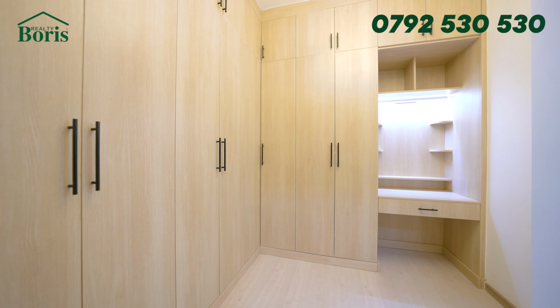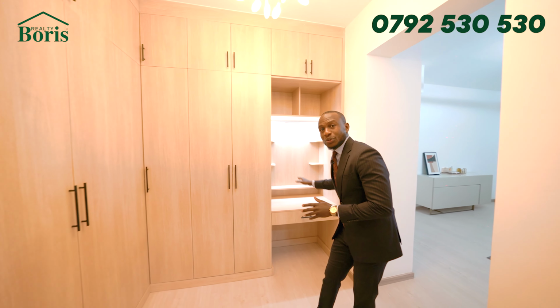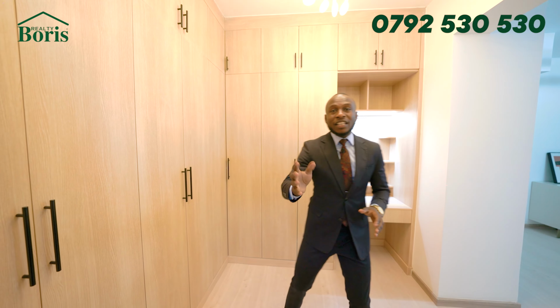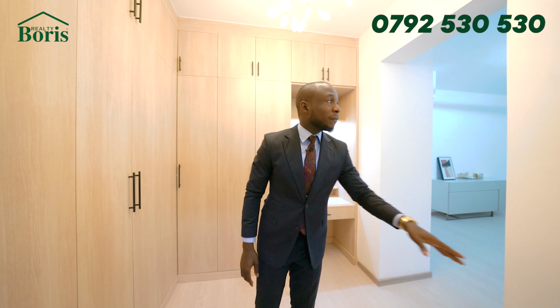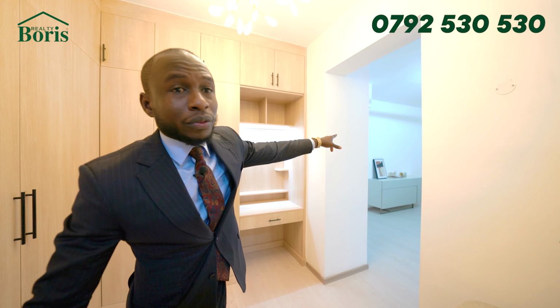This unit comes with a walk-in closet. From this dressing position, you can just do a dressing mirror here, and you put your stuff here, and all this one is for the walk-in closet, right? More space here that you can try and do more with. As I told you, these clothes may not be enough for you. You can do more on that side.